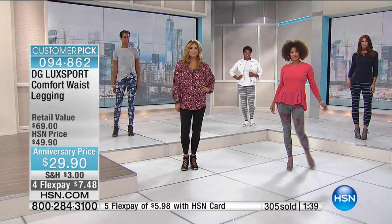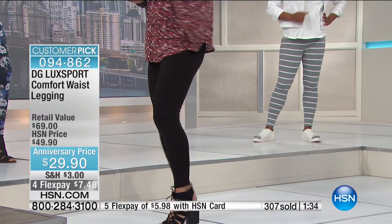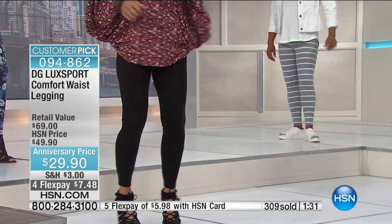And it totally washes up easy. You don't have to baby these. Yeah, I just think it's really fun because if you've got a lot of leggings, chances are they're all solid and they're all black, and that just really gets repetitive and kind of boring.